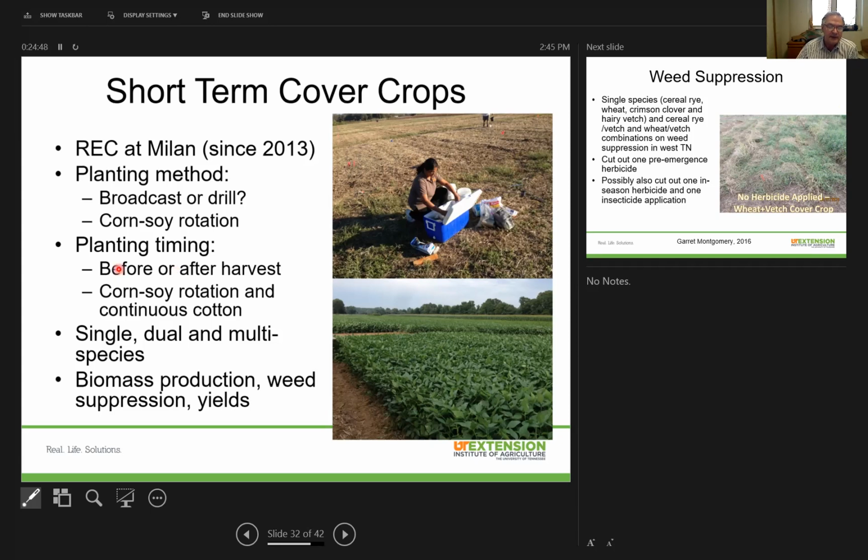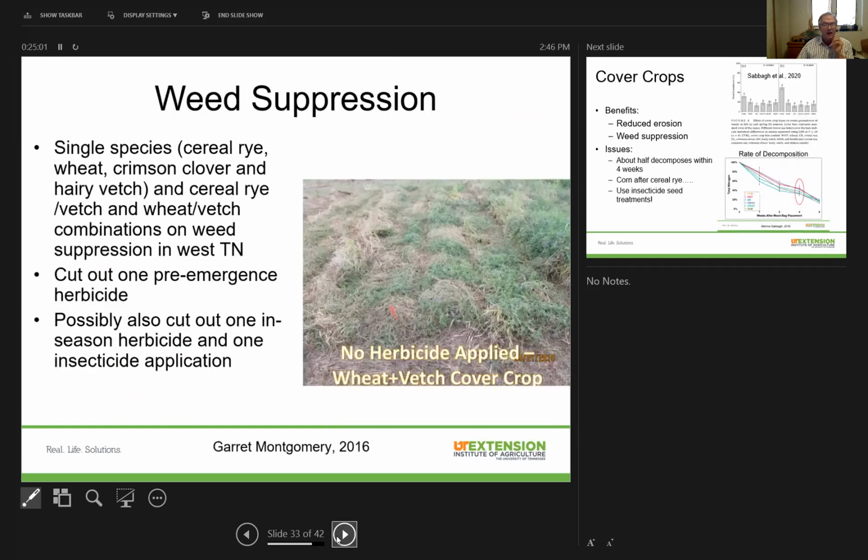In these particular studies, we're looking at single species, dual species, so typically a grass with a legume, and multi-species. Some of the things we were looking at were the biomass production, as well as the weed suppression and the yields. This is a study that a PhD student, Garrett Montgomery, did, and he looked at growing single species cover crops, as well as combinations, or a wheat-vetch combination. And he found that by growing a good cover crop, you can cut out a pre-emergence herbicide and thereby help pay for the cover crop.